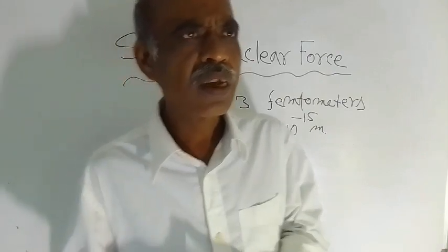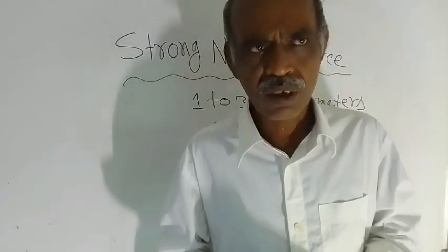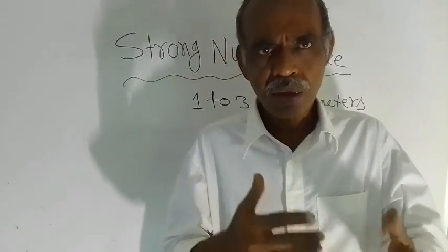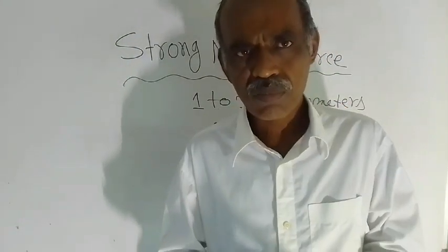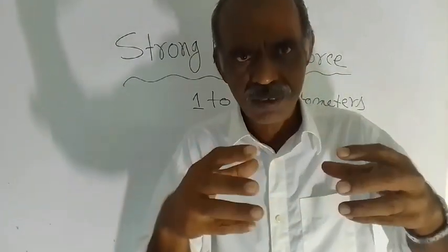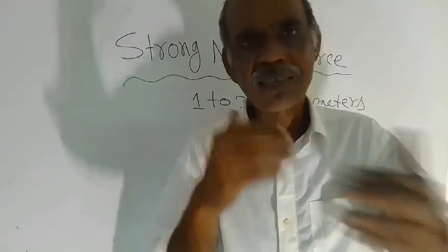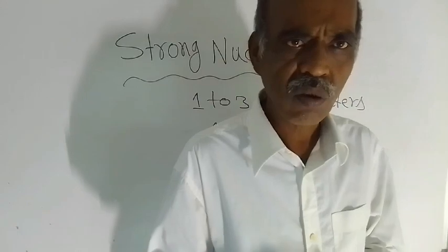We know that protons and neutrons are made up of quarks. So there is an exchange of particles called gluons. Exchange of gluons takes place between two quarks, and this exchange of gluons creates this strong nuclear force.